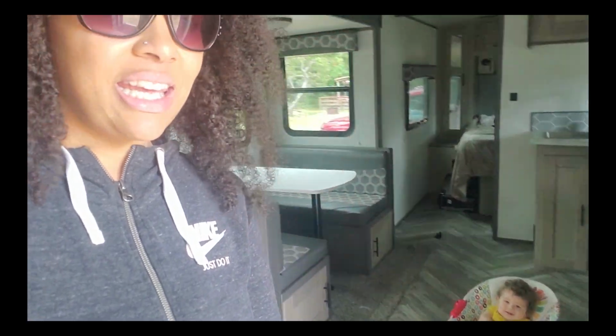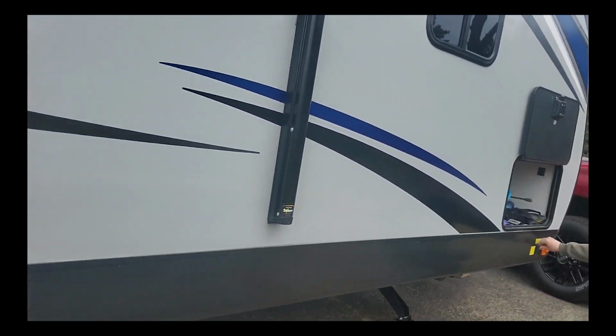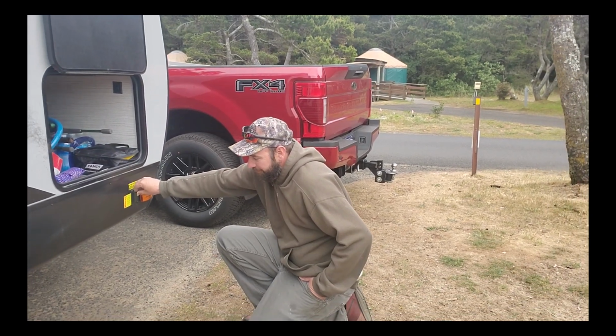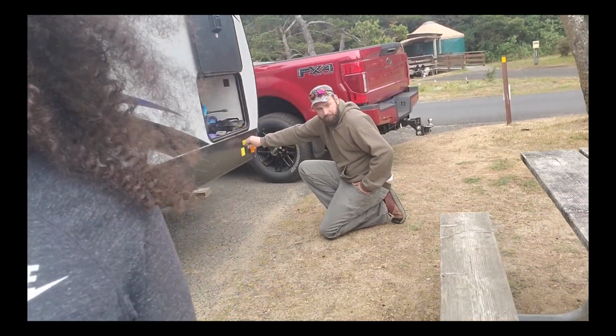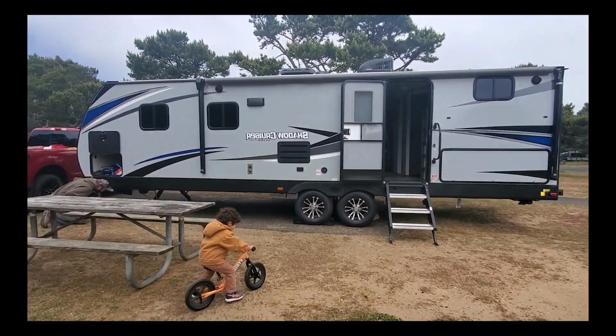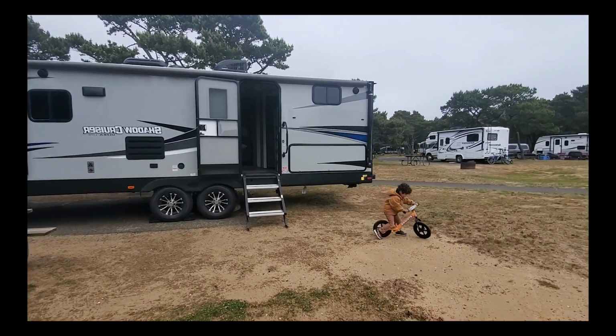Just popped into the trailer to start getting it set up. Say hi, Roni, for our trip. Chris is out here putting down the stabilizing jacks. He was joking about how he thinks we got the smallest spot in the whole campground. But he parked it like a champ, and now we're in.